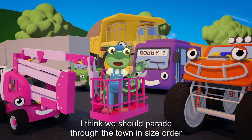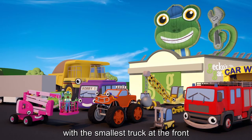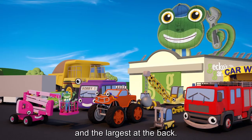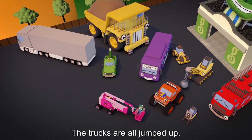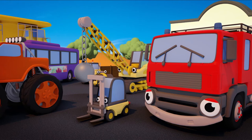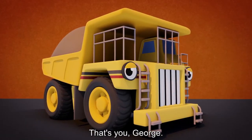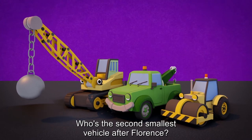I think we should parade through the town in size order, with the smallest truck at the front and the largest at the back. This is no good at all. The trucks are all jumbled up. We need the smallest truck on the left. That's you, Florence. And we need the biggest truck on the right. That's you, George.